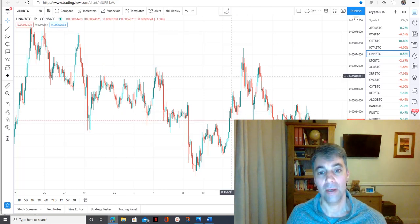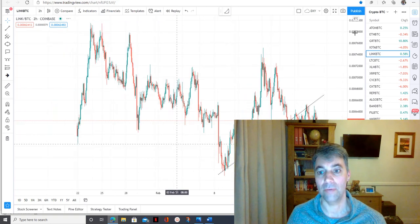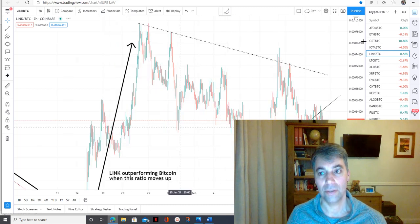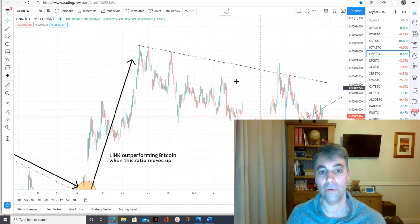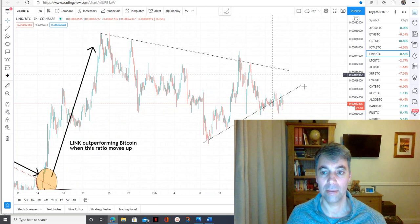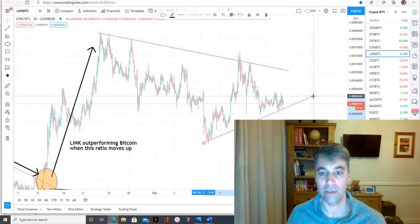So let me just zoom out a little bit so I can get a bit of perspective on this. So here we go. I'll just adjust the scale for you. Looks like the support line may need adjusting a little bit. It's hard to tell whether you've broken below support or whether it's just the support line needing readjusting.